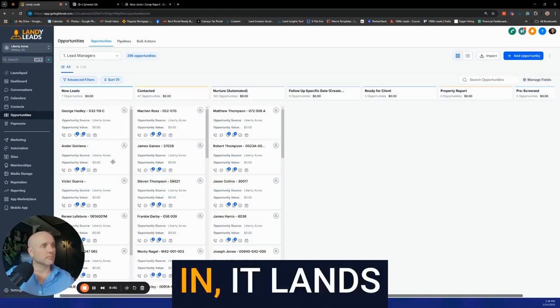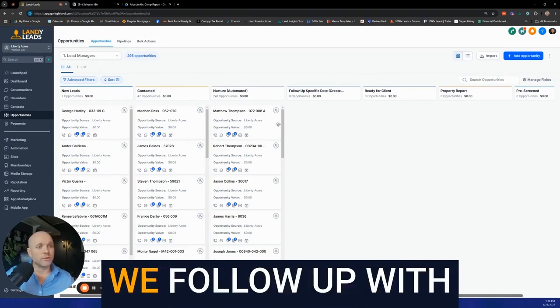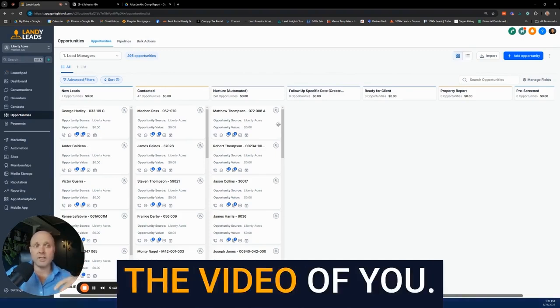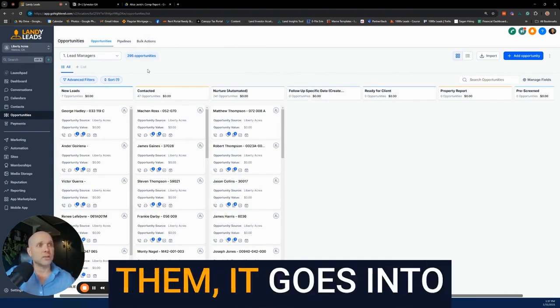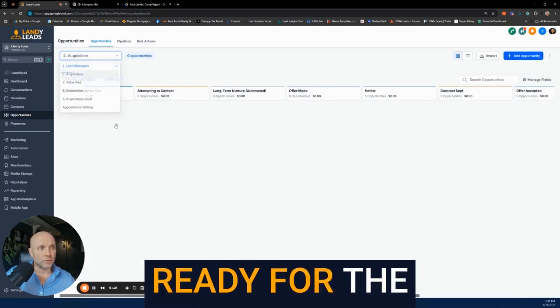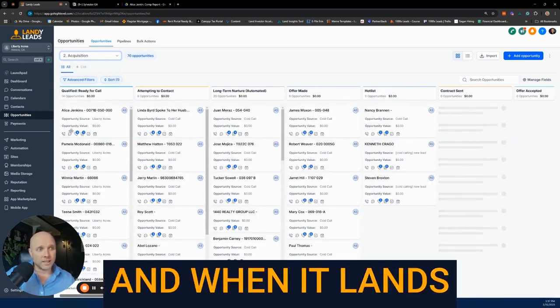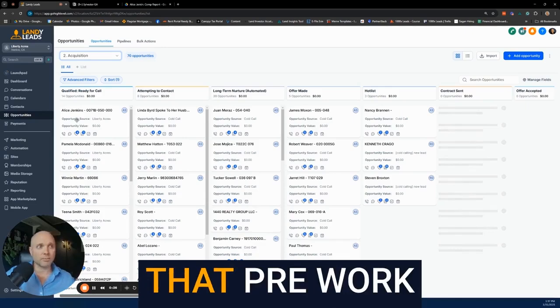So a lead comes in, it lands in new leads, then our team starts managing it. We follow up with AI email, AI text. They've received the video of you. We talk to them on the phone. When we qualify them, it goes into ready for the client, and then it lands here. And when it lands here, now the client is finally talking to the lead. We've done all that pre-work.